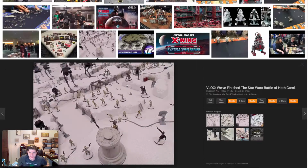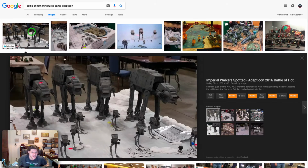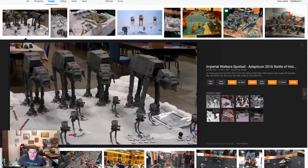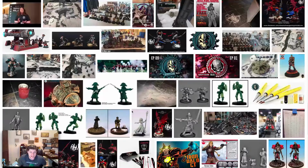Now, I really wish that I had some fantastic pictures of it. This is another picture of it. They got the AT-ATs. They got everything. I mean, it was really amazing. If you just Google Battle of Hoth miniature games Adepticon, or if you go to their webpage, you can find out more about it.